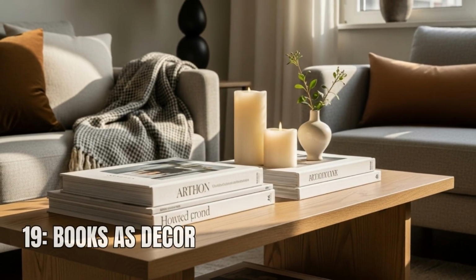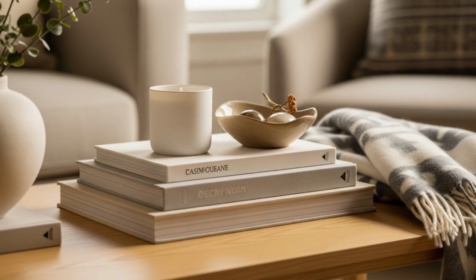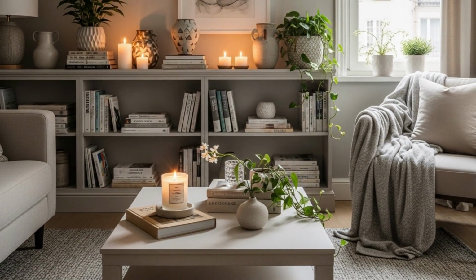Books aren't just for reading, they're for styling. Stack coffee table books to create height, use them as risers for candles, or line them on shelves with intentional spacing. They make your space feel cultured and sophisticated.